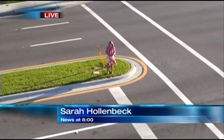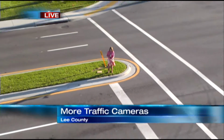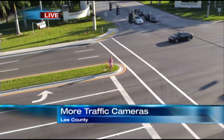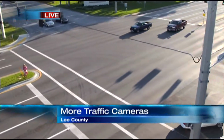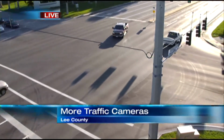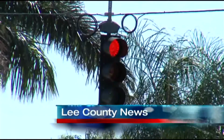Well, Len, typically a copper wiring underneath the street would detect your car and tell the light to turn green. But soon that detection will come from up above with a 360-degree camera that uses motion to tell the light to turn. Some would argue there's few things more frustrating than waiting through a red light.